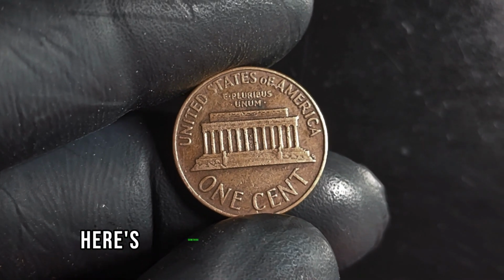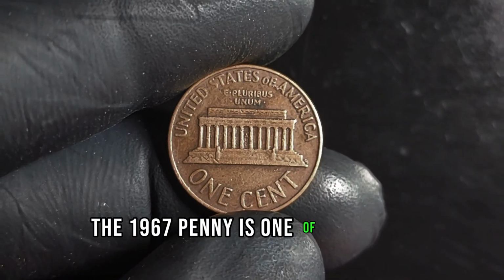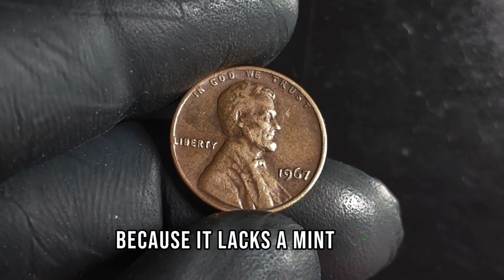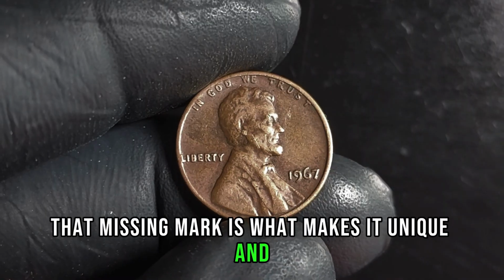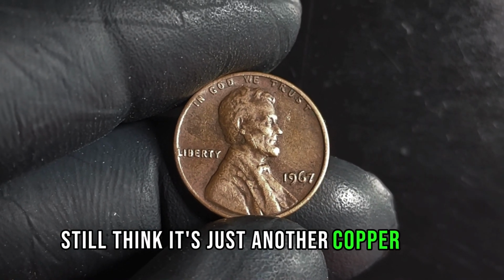Now, here's something few people realize. The 1967 penny is one of the most overlooked coins in circulation today. Because it lacks a mint mark, many dismiss it instantly. But in reality, that missing mark is what makes it unique, and in some cases, wildly valuable. Still think it's just another copper coin?